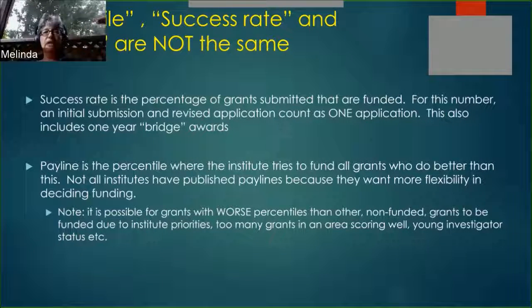Now, the pay line is the percentile where the institute tries to fund all grants that do better than it. There are some institutes that publish pay lines. They basically say they will fund all grants that have a percentile better than, let's say, 9%, and all new investigator grants that have a percentile better than, let's say, 15%. However, a lot of institutes have in-house pay lines that they work from but don't make public. This is because if they don't make their pay lines public, they have more flexibility in deciding funding, particularly in the example I gave where all the top grants coming into the study section were in the exact same research area. The institute wants the flexibility to not fund all of those.